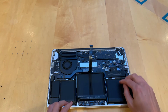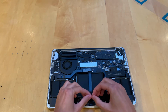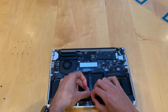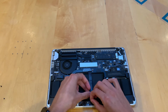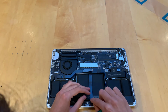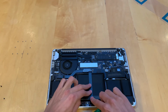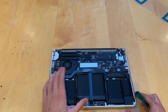So we'll now pull down the ZIF connector here, plug it back in. So just carefully slot it back into place. And then you can use the screwdriver just to push it back in. And then just reattach the cable along the bottom there. And that should be all good to go there.